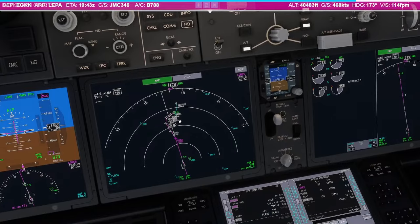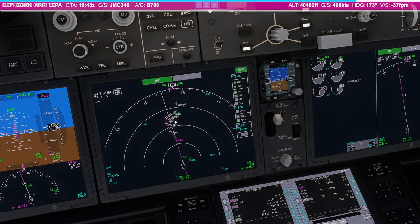It's got all the data. Actually, I'm going to remove the data. It will keep the restrictions, like 4,500 above. This way, the data shows the times, which is useful on long haul when you're trying to work out when fuel checks and stuff will be, or when you're going to enter oceanic airspace. But it's not so useful in the descent, it's just clutter.